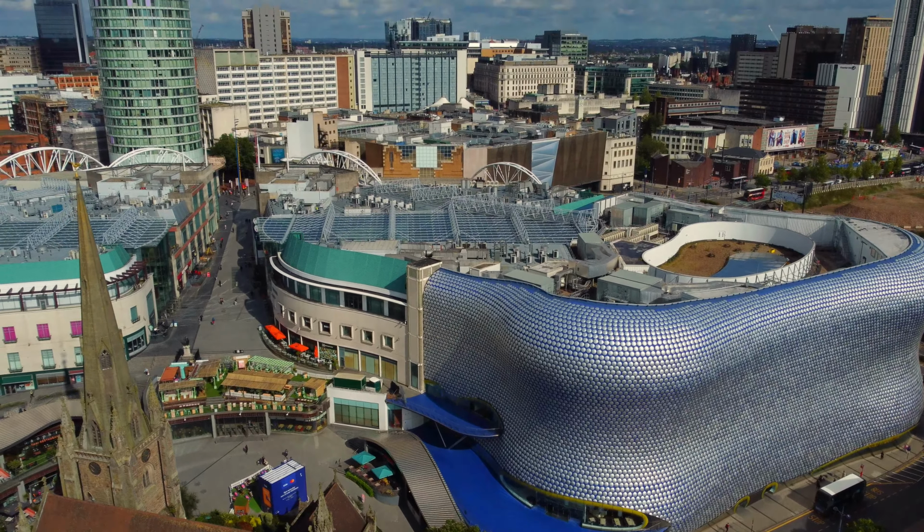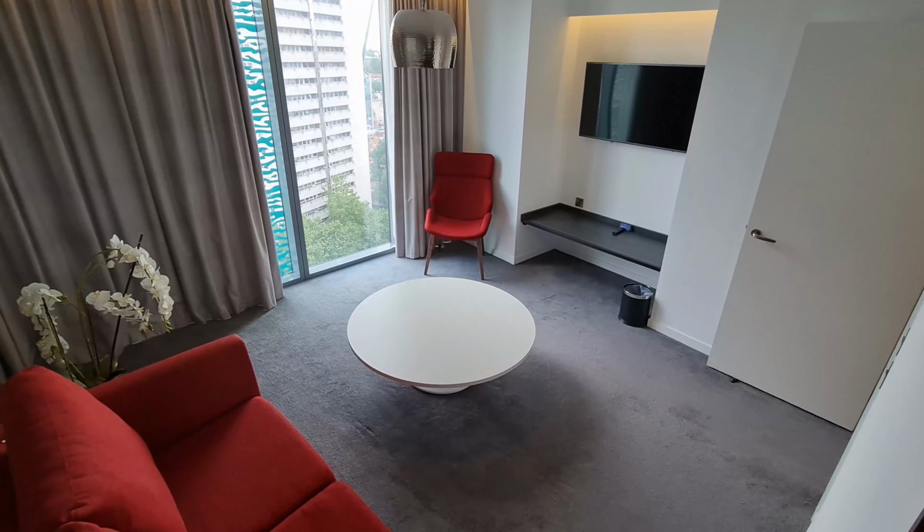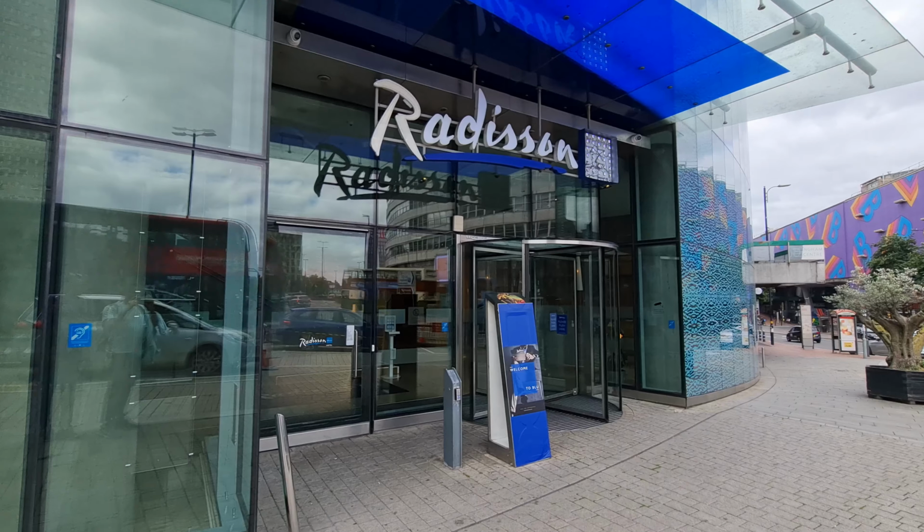Today, we're in the city of Birmingham, the UK one, not America, at the very iconic blue tower in the sky. It could only be the Radisson Blu Hotel.